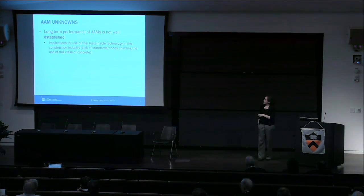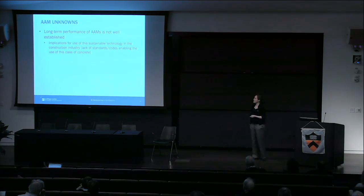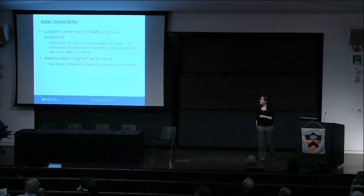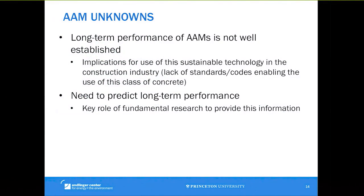So it's essentially that the long-term performance of these new types of concrete is not well established. And this has implications for the use of the technology because we don't satisfy the current standards and codes enabling the use of this class of concrete. So what we really need to do is be able to predict the long-term performance. And there's the key for fundamental research to providing this information.